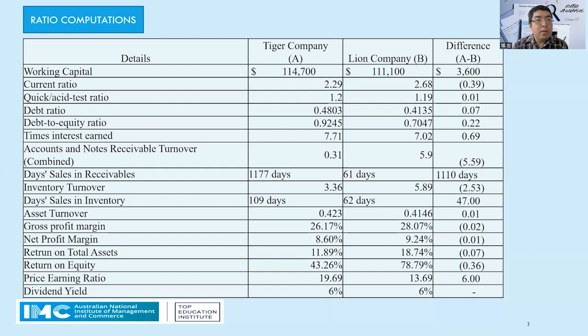This shows the major source of funding for both companies is the loans, both short and long term, rather than the share capital. The percentage of retained earnings for the Tiger Company is lower than the loan, which indicates that the Lion Company is in a more stable position to reinvest.